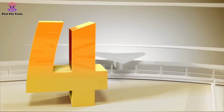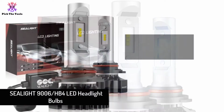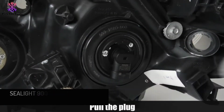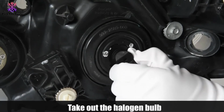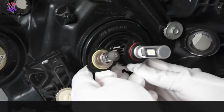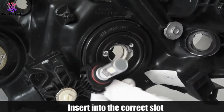Moving on, at number 4, we have the SEALIGHT 9006 HB4 LED headlight bulbs. These 40-watt bulbs feature plug-and-play installation. They have 3,000 lumens per bulb and a 6,000K xenon white color temperature. They are 150% brighter than stock halogen bulbs, so you can see much further down the road. The light is also focused, so it doesn't blind other drivers.